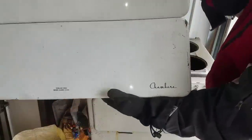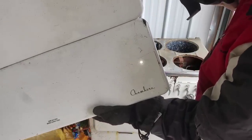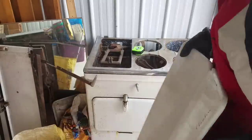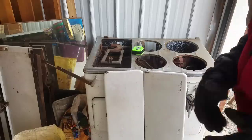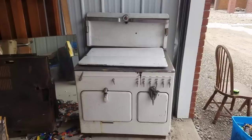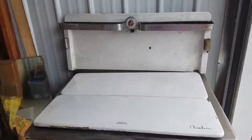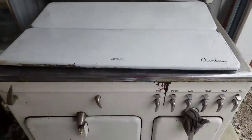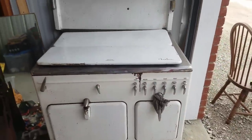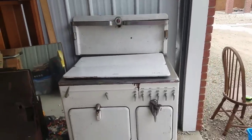This is a Chambers stove. In its heyday, it'd look a little something like this. Now I've got pieces and parts all over the place, so I think they have everything for it, so restoration should be a blast. So I don't have time to restore it, but there's no doubt somebody else is gonna fall in love with this piece and want it immediately.